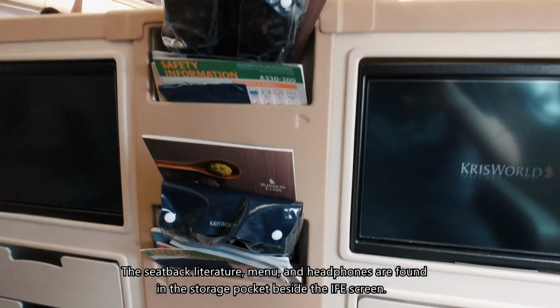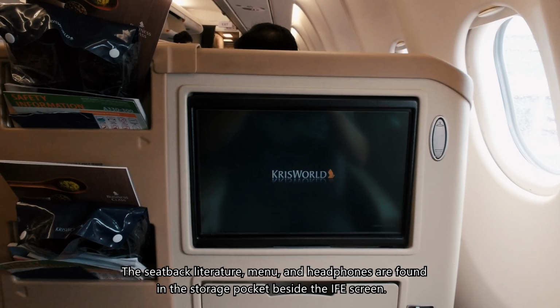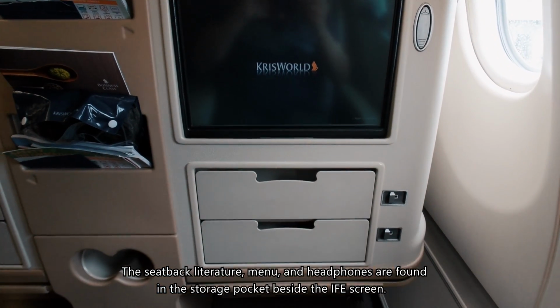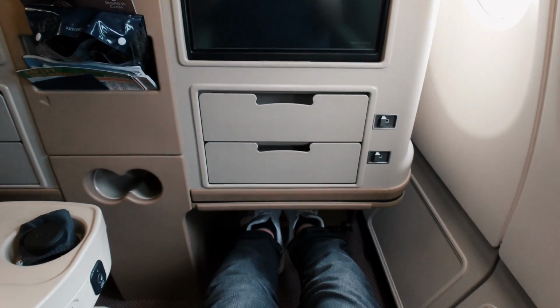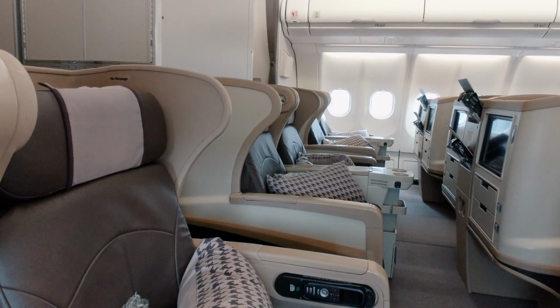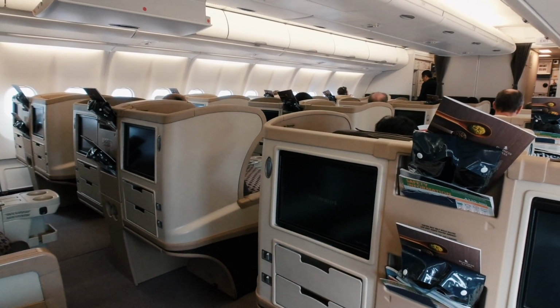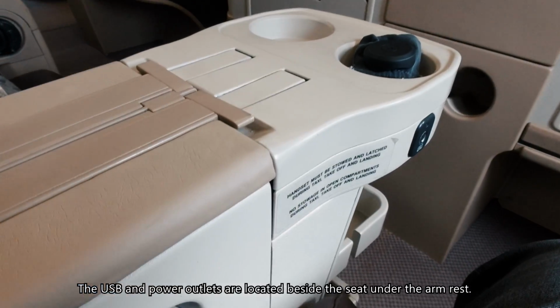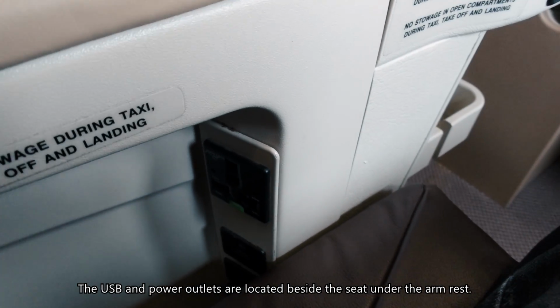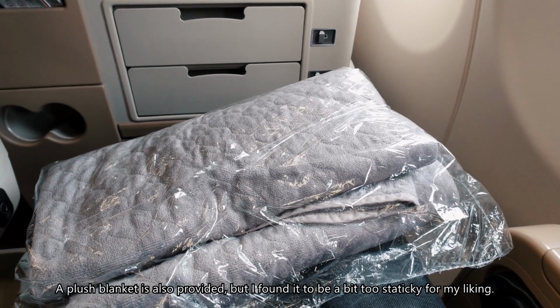The seatback literature, menu, and headphones are found in the storage pocket beside the IFE screen. The USB and power outlets are located beside the seat under the armrests. A plush blanket is also provided, but I found it to be a bit too staticky for my liking.